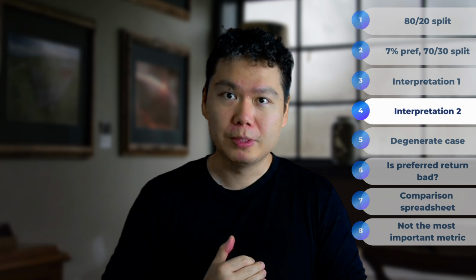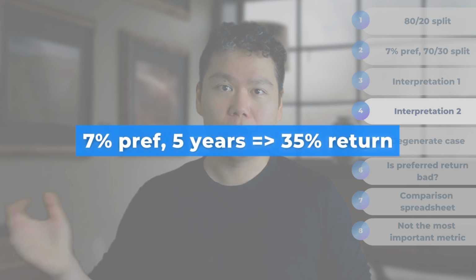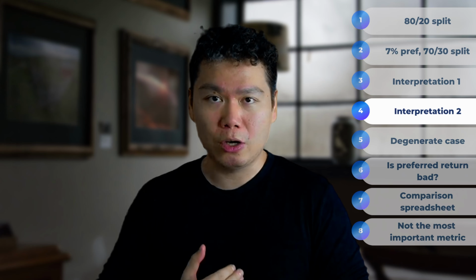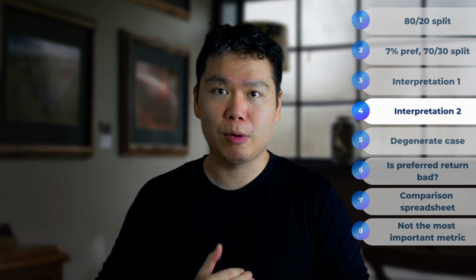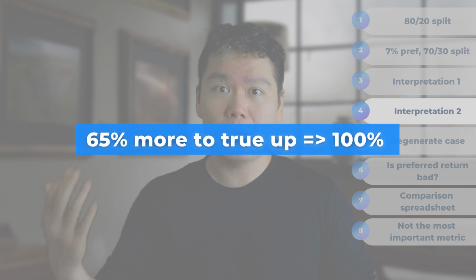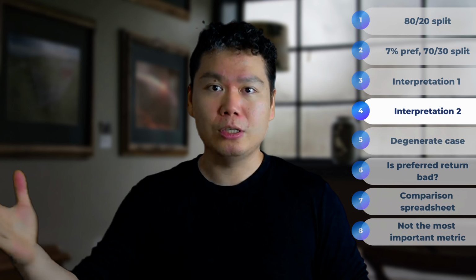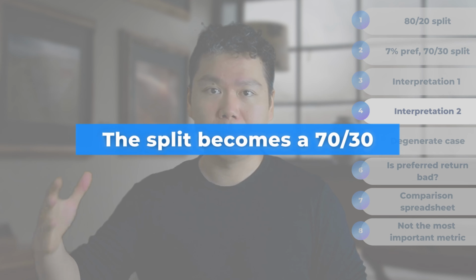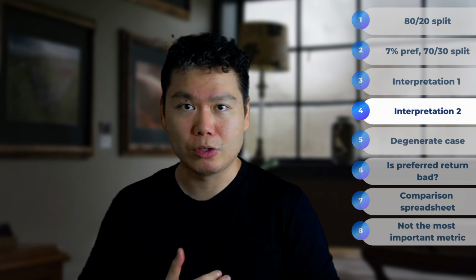Interpretation number 2 is the same thing, 7% preferred. After 5 years, 35%. And then at the end of 5 years, when the property is sold, the GP only has to return your initial principal back, which means only 65% more to true up the initial investment of 100%. And then after you're given the 100% money back, the split becomes a 70-30. 70% goes to the LP and 30% goes to the GP.